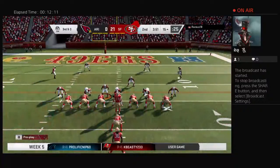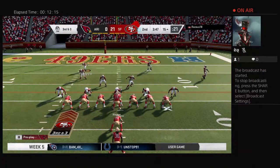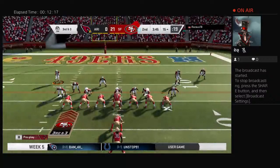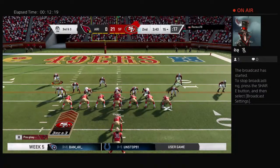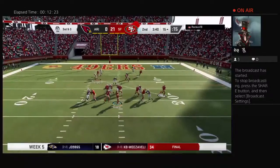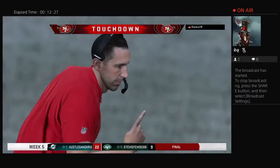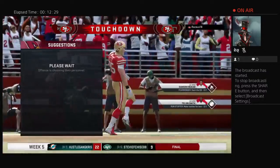Here we go, set. 18 Gator. Hey, we heavy on the edges, heavy on the edges. Hey, exit. Hey, one set. Check right, 54. Shoot. On 3rd and short, they'll try and pick it up through the air. And he's going to take it in. Touchdown, San Francisco.